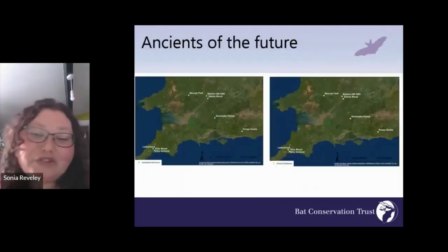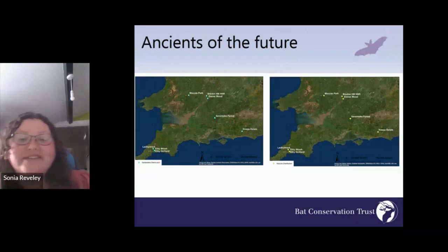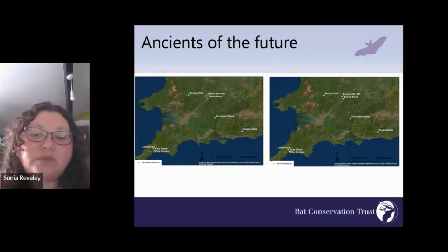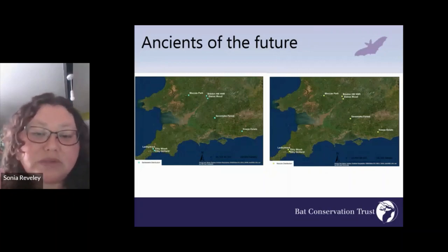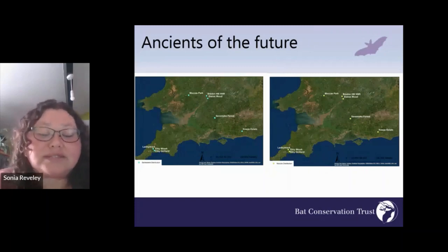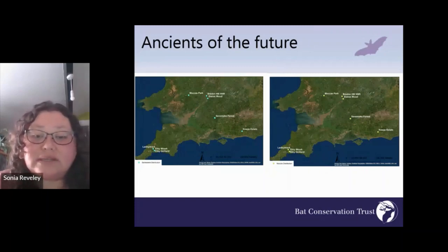For the Ancients of the Future project, as we had many sites to monitor, they were quite spread out. And the volunteers we had had very little or no experience of bat monitoring. We decided to utilize this passive acoustic monitoring protocol, and this was carried out during 2019 and 2020.